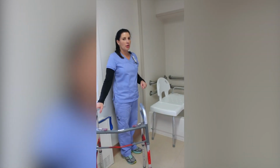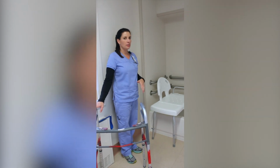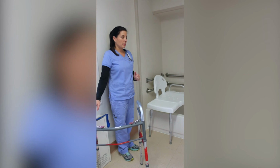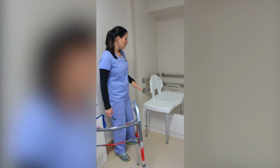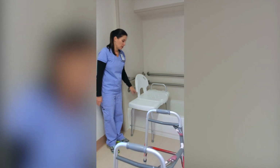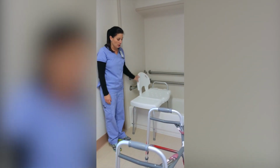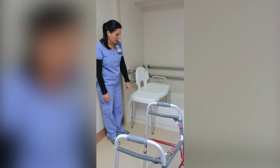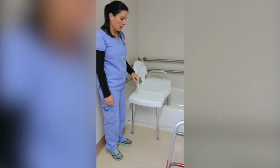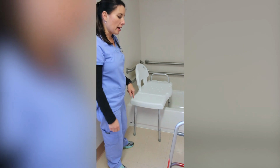So if you don't have a shower stall at home and all you have is a tub shower combination, and or if you live alone and your balance is not good, I recommend that you get this type of piece of equipment, which is called a tub transfer bench, where as you can see, 2 legs sit on the outside and 2 legs sit on the inside. And I'm going to demonstrate how to do this.